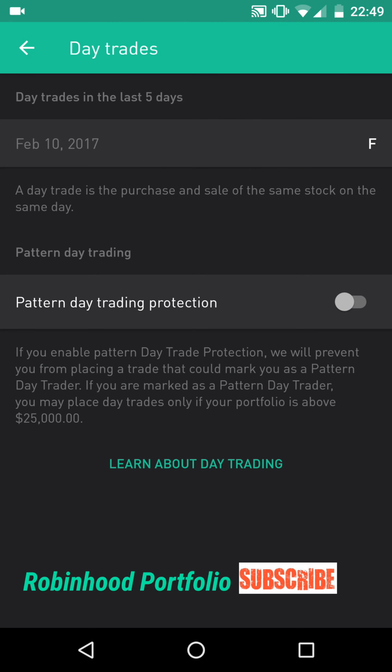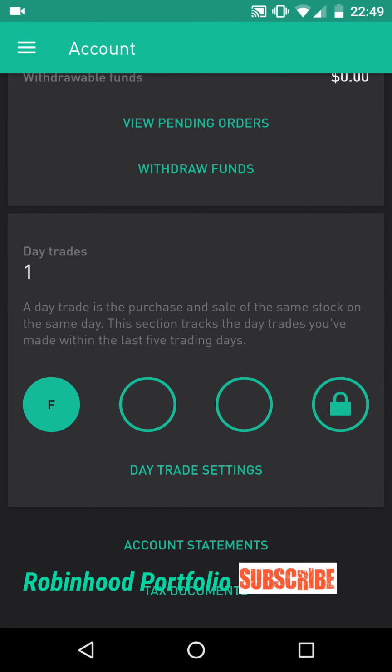If I go to day trade settings, I can turn the pattern day trading protection on, as you can see there. And now you can see in that 4th trade, it is blocked now. So I can do 3 in any 5-day period, and then it is blocked. You can see I have 1 day trade already with Ford. I do a lot of day and swing trading with Ford. So if I were to do 2 more of those within any 5-day period, it would lock me out. I wouldn't be able to do any more day trading.